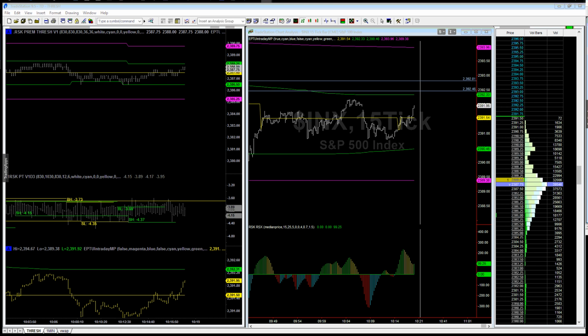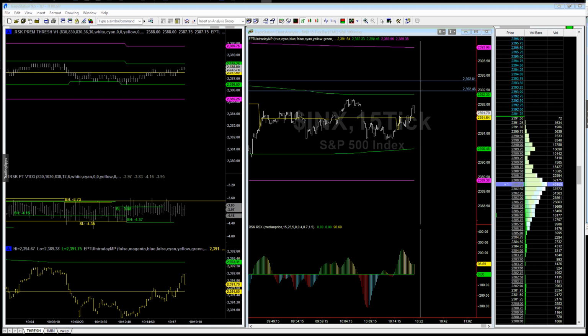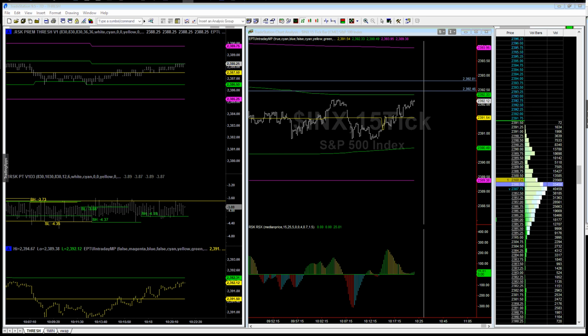Let's just reverse here. We'll take it up a little higher. A little scalp at best. See if we can't get up to 92.33. 88.25. Not much. But it could. You know, it could pop up another, really another point. See what the premium's doing right now? That could push higher real quick.